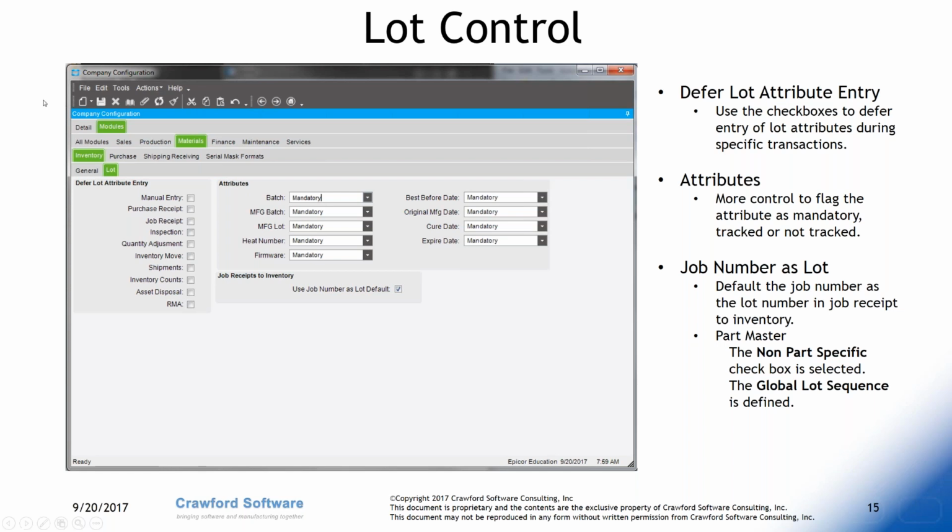Over to the left of that area, the defer lot attribute entry, when you're setting these checkboxes, you now have the capability that during the inspection process, I can defer, and I don't want to collect those attributes. I don't need them at that point in time. I know inspection was probably the worst example I could have picked, but it exemplifies the point. And you've got that feature for pretty much every type of inventory transaction out there where you might be prompted to enter lot information.